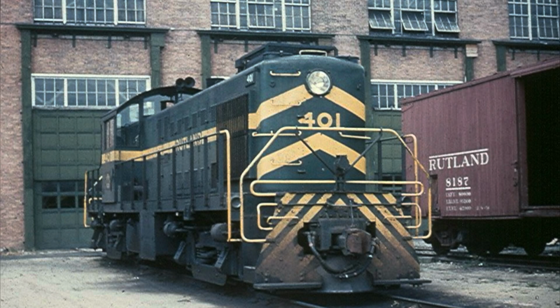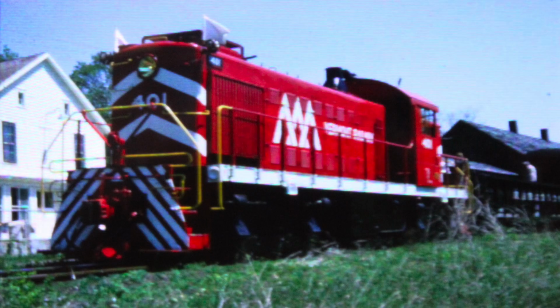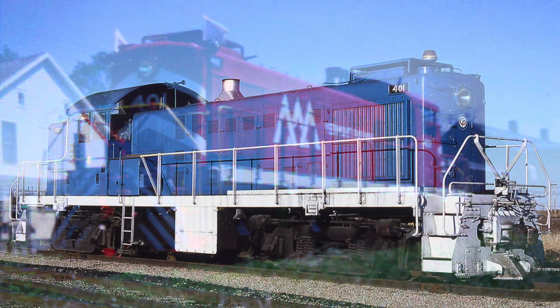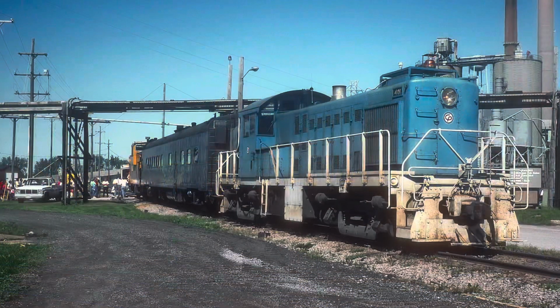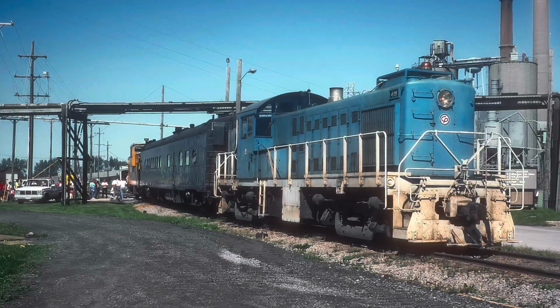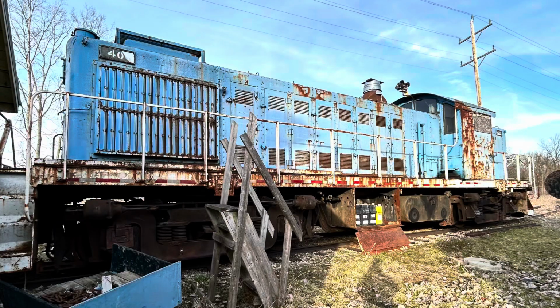Built by the American Locomotive Company as an RS-1 type road switcher in March of 1951 for the Rutland Railroad, this engine served as their number 401. She had a relatively short service career on its home road before being sent to the Vermont Railway in the early 1960s, keeping its same road number. There, she had an even shorter service career before being sold to the Consumers Power Company in Michigan in 1967, being used as a coal plant switcher at their Essexville, Michigan plant. In 2002, Consumers retired it and donated it to the museum the following year.